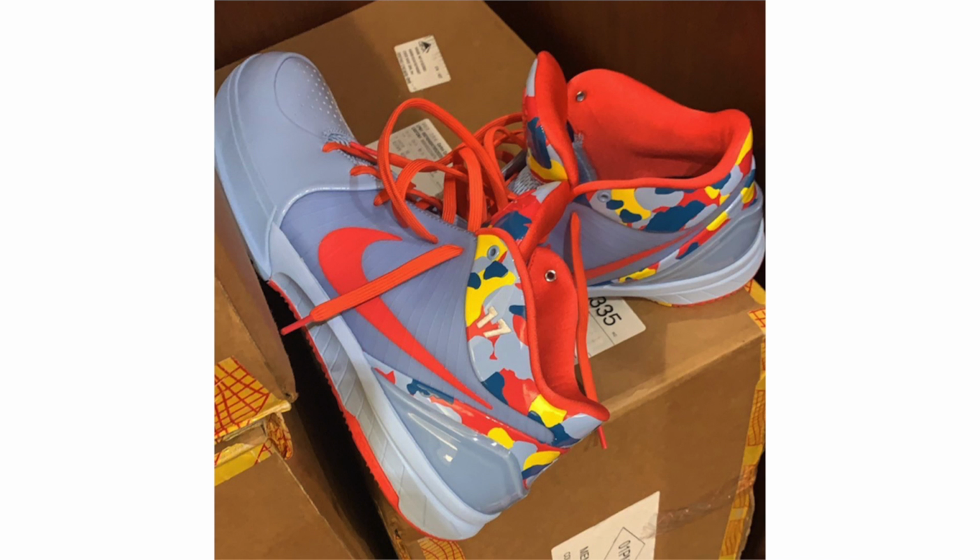PJ Tucker, who is known to wear various rare releases as well as pairs that don't release at all, was recently sent over his own player exclusive from Nike, and it's the Kobe 4 Protro. Looking a bit closer at the shoe, they feature powder blue across the base, while crimson lands on the laces, liner, swoosh, and part of the outsole. Following, we have camouflage detailing that wraps the ankle, runs across the heel, and also lands on the tongue.